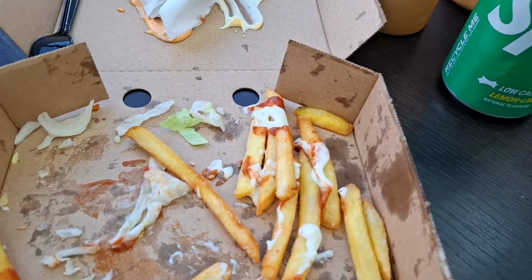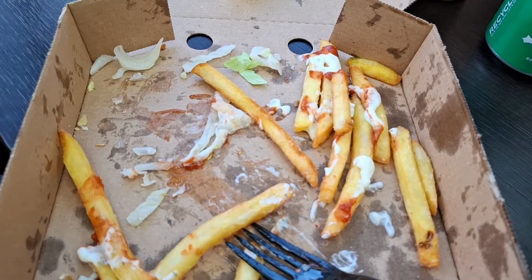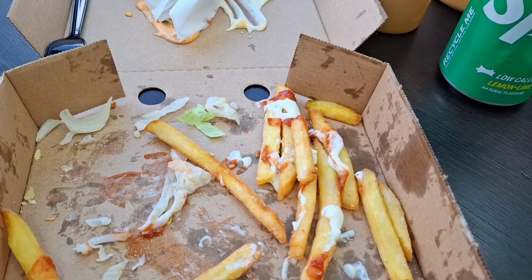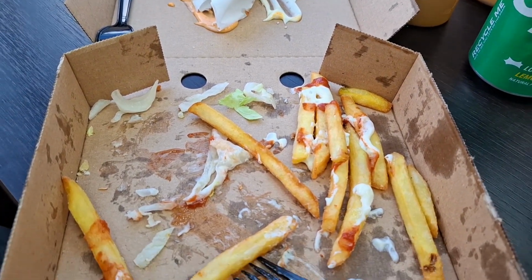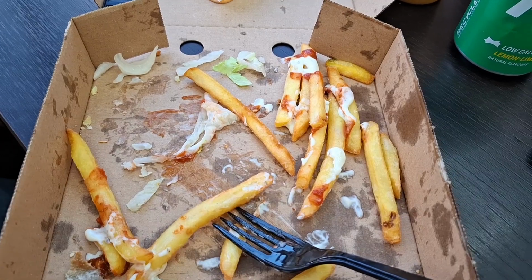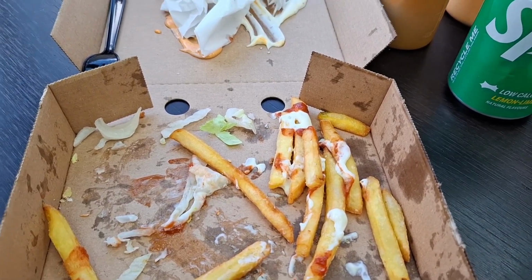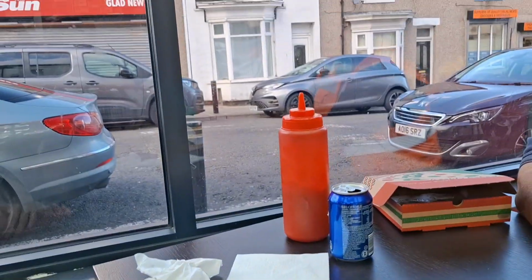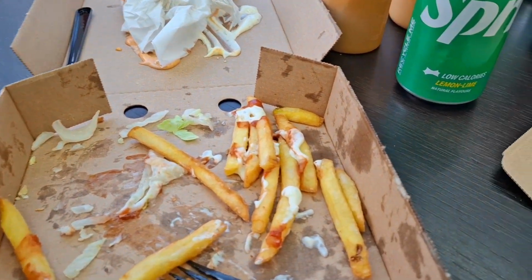Guys, so we just finished our meal there, and I must say this was absolutely incredible. Really enjoyable. I've enjoyed the food here. Customer service has been amazing as well. Lads behind the counter, very nice and kind, and good service overall. And I would recommend you guys coming to Zinga Fried Chicken in Darlington. Try the food out. I'm sure you will enjoy the food as well, just like we have today.